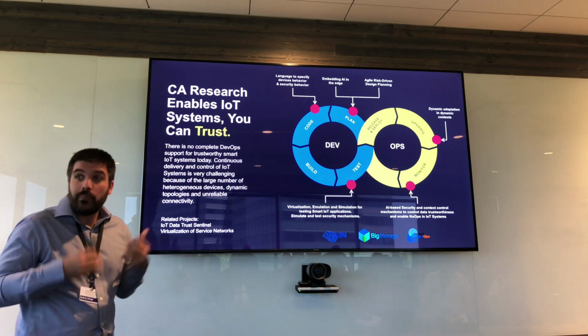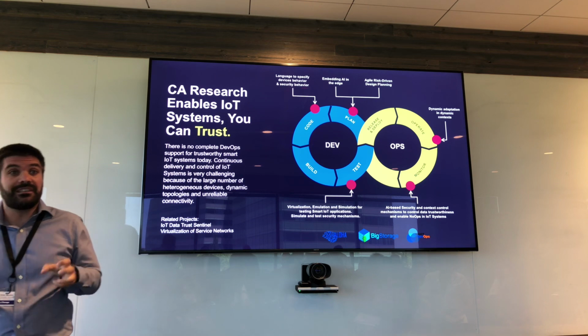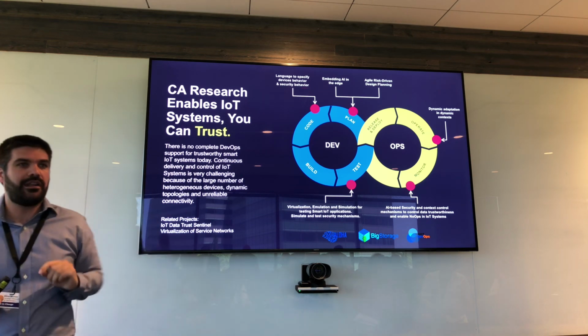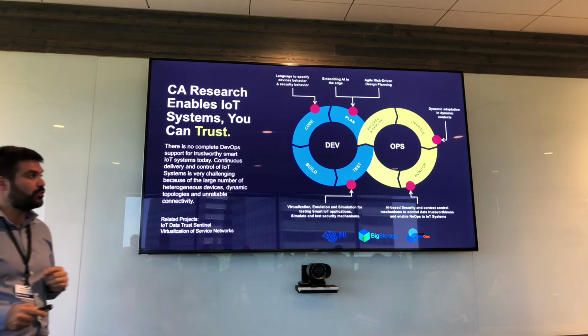Or even more, how do I operate those systems? How do I make intelligent systems that are able to understand what's going on in my systems, that are able to predict what's going to happen, and are able to prescribe the best actions in order to control them?